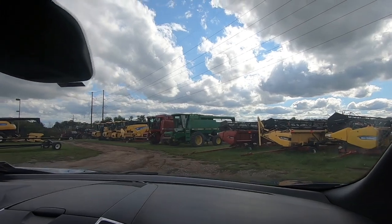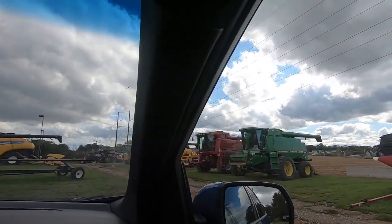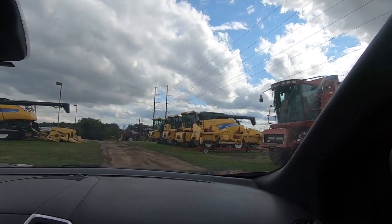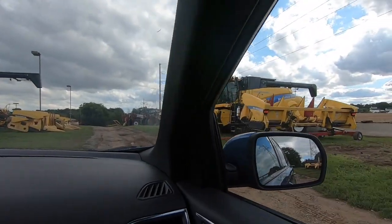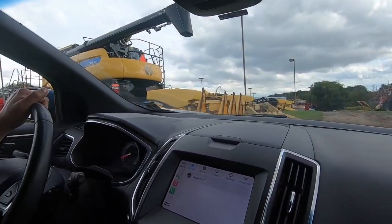I love New Holland combines. Did you know that? You don't like John Deere combines? No, I'm not a John Deere combine fan. You're more of a New Holland. Yeah, just stay to the left of this thing. I'm going to stay on the left. I'll have to get after Neil. He's got to do something about this. Hey Neil, we can't drive our car through your driveway. This is bad. Actually a very nice one. Well, that one's brand new.